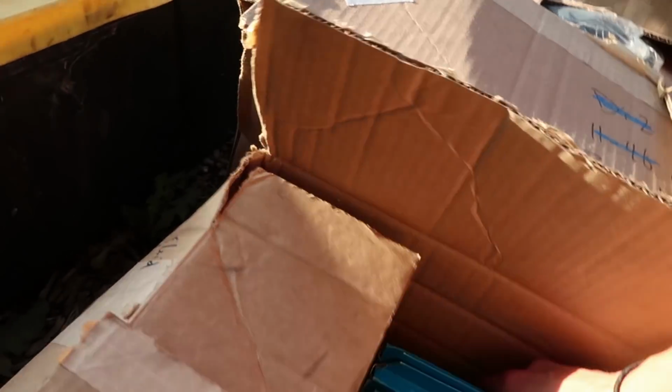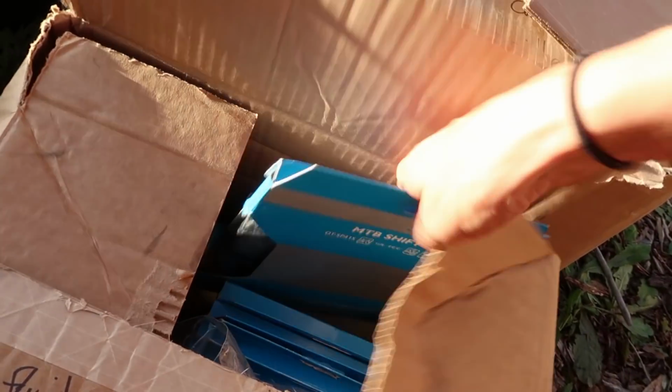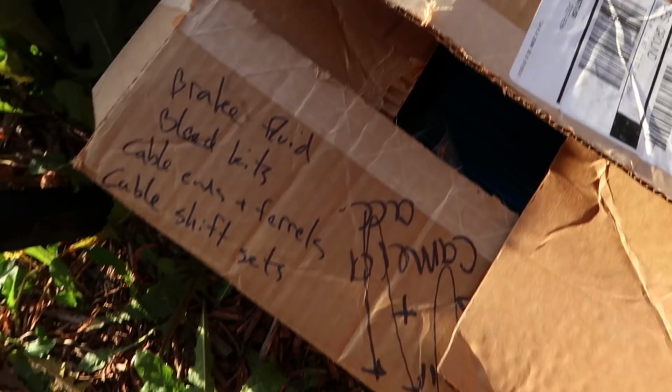And then I guess sort of 3 boxes. This just has brake fluid and cable and housing and stuff. We've got a few of these, shifters, that sort of stuff. So this is like repair things.